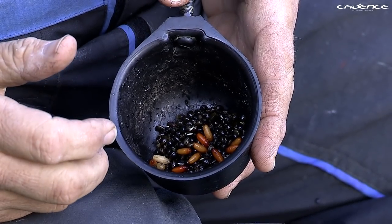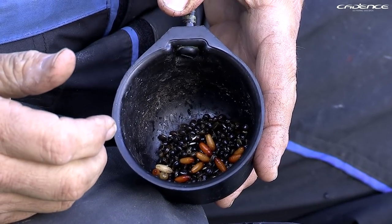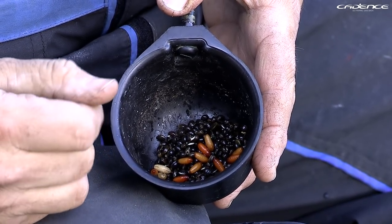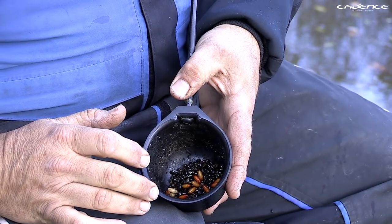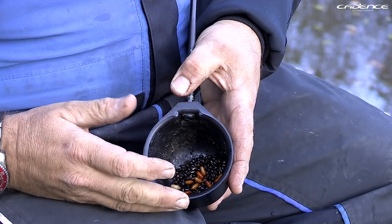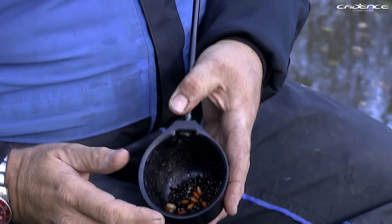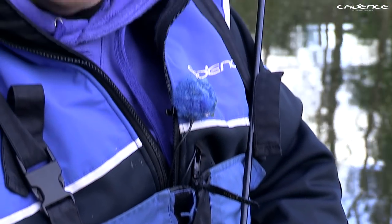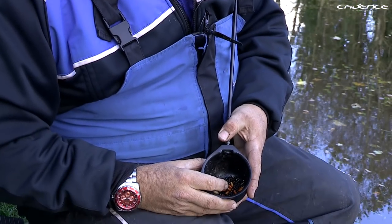On a match on the Leeds-Liverpool at the Wigan end, typically, you wouldn't look at your caster peg for 2 to 3 hours anyway. You'd pop this in at the start, but you wouldn't necessarily look at it for 3 hours or more. I remember a winter league last year when I didn't actually go on my caster peg until the beginning of the last hour in a 5 hour match. And then I managed to catch another 6 decent caster roach, which gave me another pound of fish, which boosted my weight from 4 pounds to nearly 5 pounds. So I'll always go in with a pot of caster and hemp at the start.